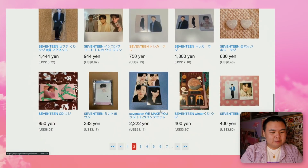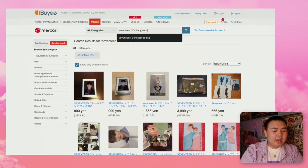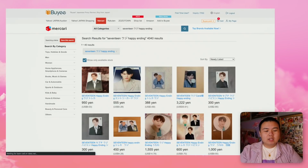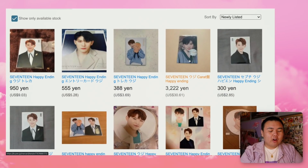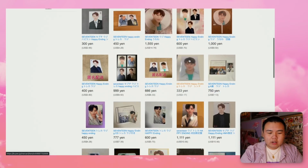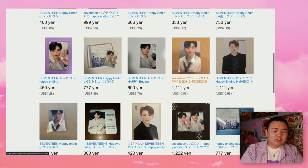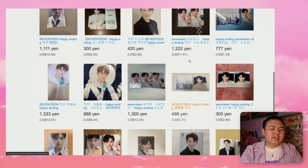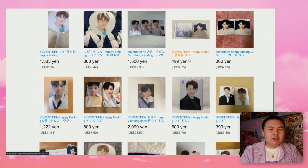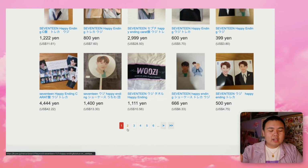Let's just get more specific with our search. Let's just put Happy Ending in here and let's see what comes up. So somebody's selling his carrot card for $32, $30. That's kind of insane. I don't know why the carrot versions of the cards are more expensive. I'm assuming you have to be a fan club member in order to buy that version of the album. But y'all let me know just in case I'm wrong.